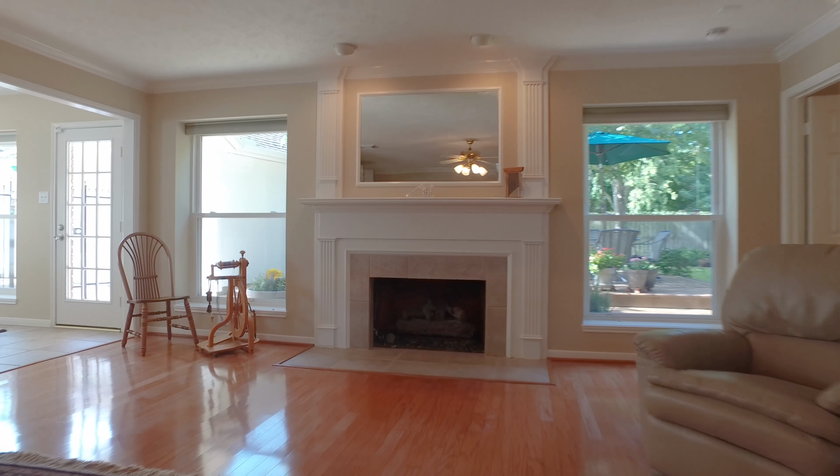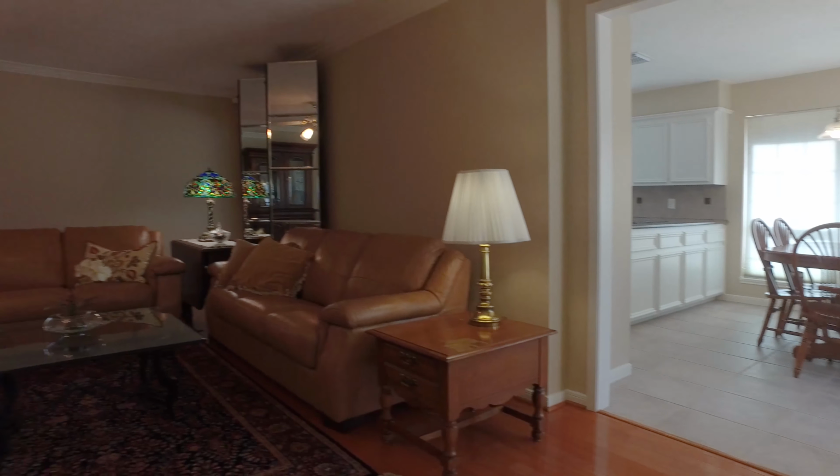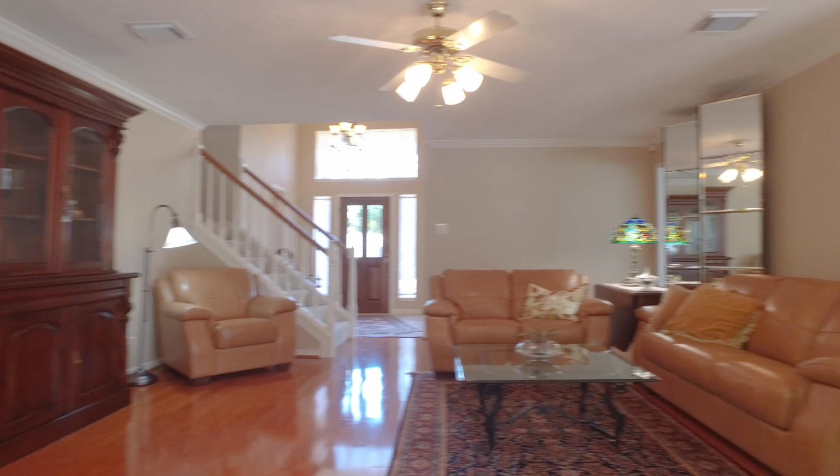This gorgeous home is in the highly sought-after Commonwealth. It backs to a wooded greenbelt levee with no back neighbors. Lovely rich hardwoods and tile throughout the first floor. There's a new roof with 50-year shingles.